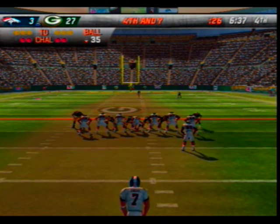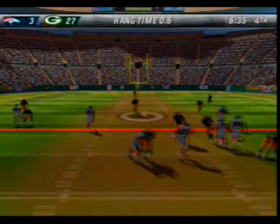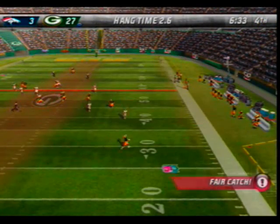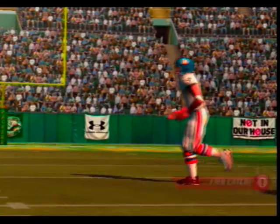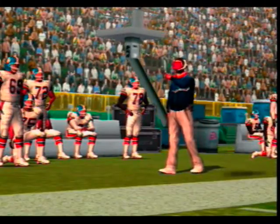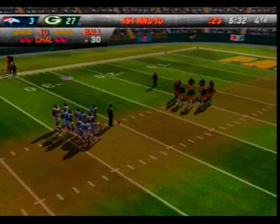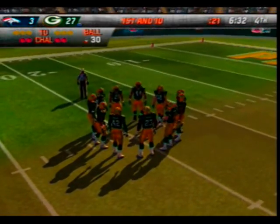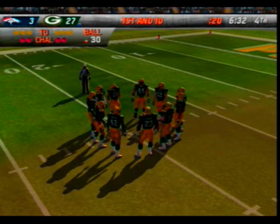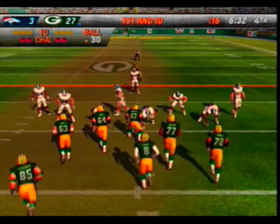Maddox is ready to punt this one away. Number 86 lines up deep for the punt return. Won't take a chance trying to return this one. Fair catch made at the 30-yard line. First ball on their own 30. Ball on the 30-yard line.